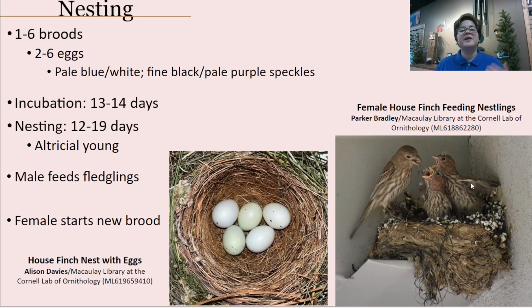The fledglings look very similar to the females. They might have a little bit more of a yellow beak depending on how old they are, and they usually have one or two downy tufts that are still trying to go away. There might be a little bit more speckling on the belly, but overall they look very similar to the adult females as well.